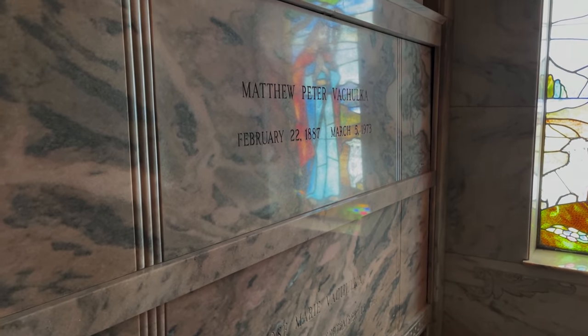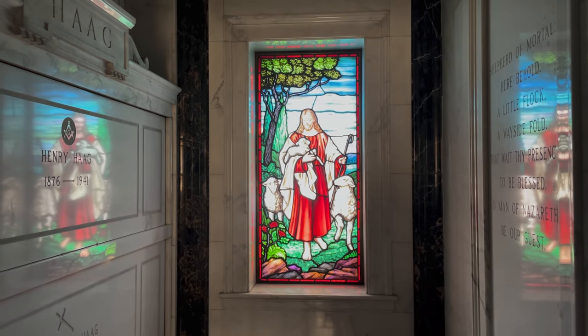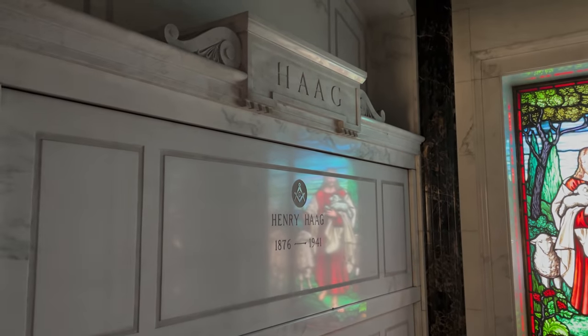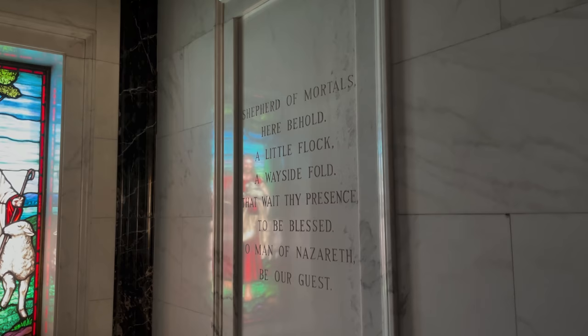Matthew Peter Vachuca and his wife, presumably both. He died in '73, she died in '61. Let's see what else. Oh, that's beautiful. This is a beautiful stained glass of the Lord Savior holding a lamb. And we have Hag, Henry, and Rosabel. It's a nice prayer there. Sorry about the squeaking. I'm gonna try and stay on the carpet.